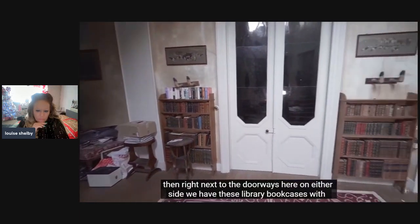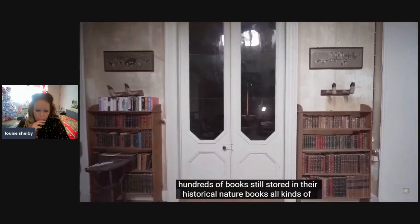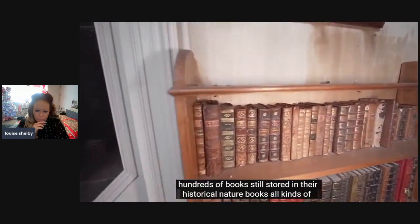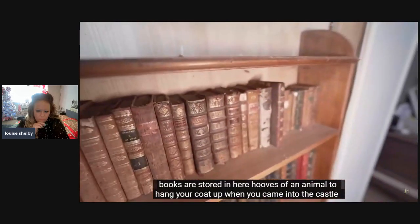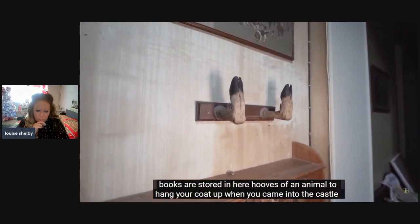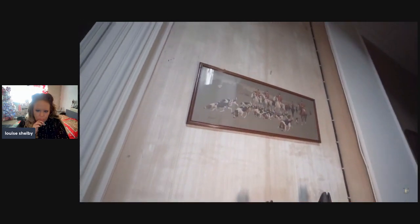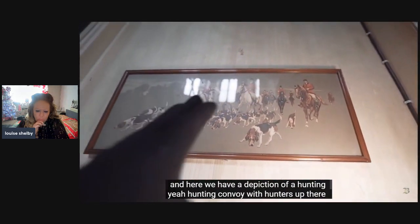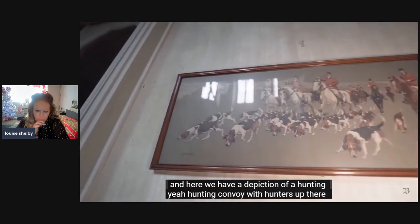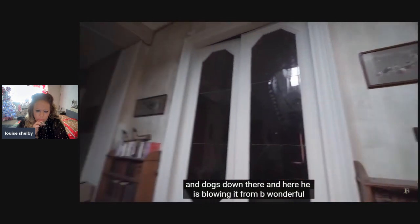Then right next to the doorways here, on either side, we have these library bookcases with hundreds of books still stored in there. Historical, nature books, all kinds of books are stored in here. Hooves of an animal to hang your coat up when you came into the castle. And here we have a depiction of a hunting convoy with hunters up there and dogs down there. And here he is blowing a trumpet. Wonderful.